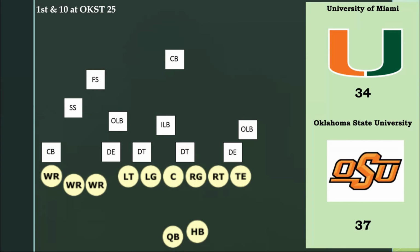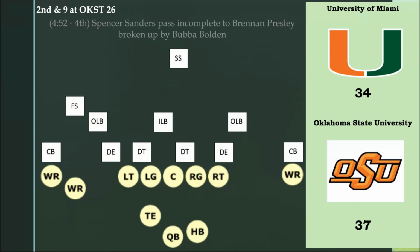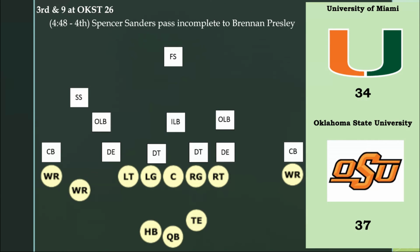Why are you setting your guys up like that to make them so rigid and inflexible, especially with the game on the line? So the rest of the game, I mean, hey, Zach McCloud makes a good tackle. The pass is broken up by Bubba Bolden with his helmet. Okay, great. And then here on 3rd and 9, it's incomplete to Brendan Presley. He actually overthrew him. So they go 3 and out. We've got the ball. It's 34-37.